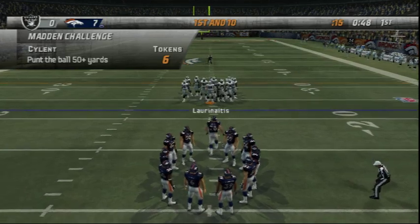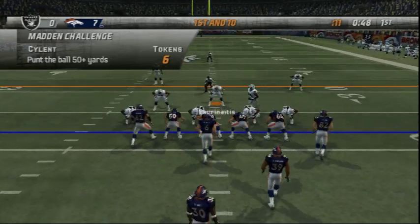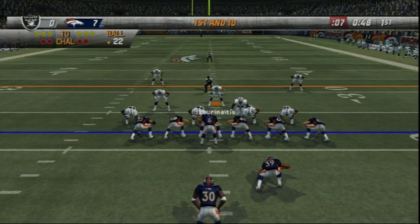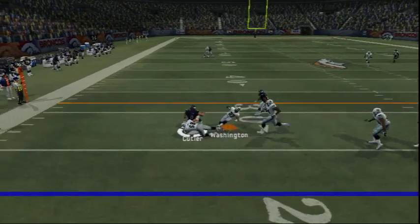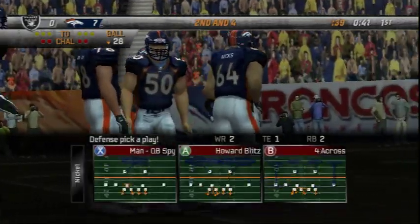First and 10. Ball on the 22-yard line. The Raiders line up in a 4-3. The blitz is on. It's deep. Takes off. Number 58 comes up to make the play with the carry. Picked up a few yards on the play. Gain of 6.